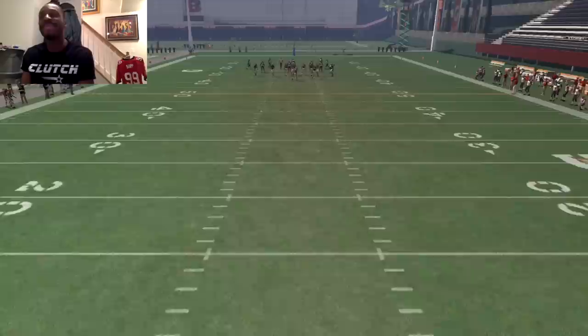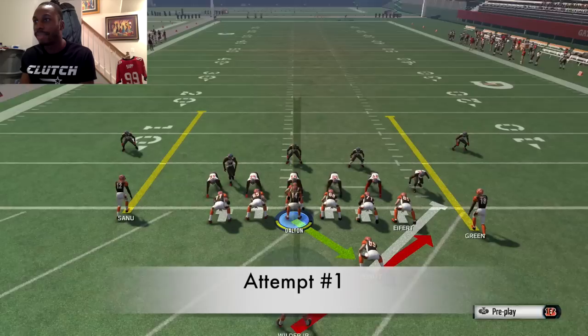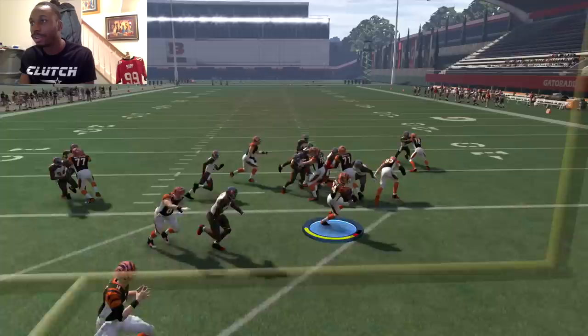Give me some space because I'm going to be running left. Actually, yeah, let's go. I'm going to be running right, starting on the left side of the hash. All right, here we go. Halfback off tackle against goal line D. Ooh, I have a chance. Goal line D sometimes doesn't stop this play. All right, ooh. Oh, he's slow. Oh, man, he's slow.